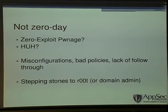All right, so not zero day, so zero exploit Pwnage. What is that? Well, it's mostly misconfigurations, bad policies, lack of follow-through, the stepping stones to getting domain admin. It's just really basic stuff, and we'll jump right into it. So talk about misconfigurations and bad policies.